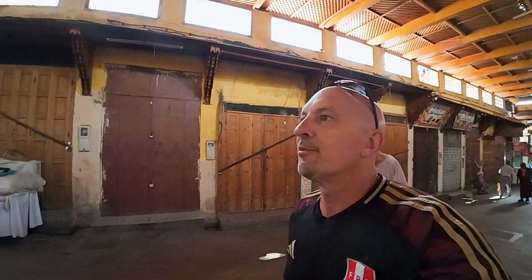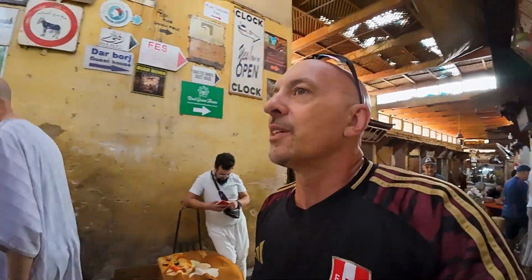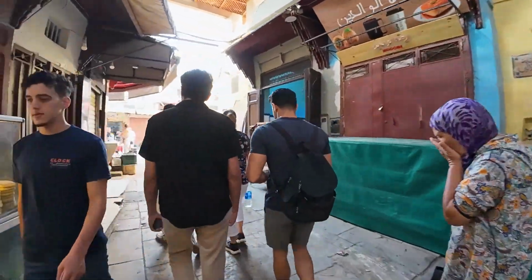And the highlight for me, I think, is I'm looking forward to the tanneries the most. I really wanted to get in there. And that's why we picked this tour, because they take us to the biggest tannery there is. There's 3 of them here in Fez, so this will be the biggest one. I really wanted to see this one, so I'm psyched for that. And here we are where we started.